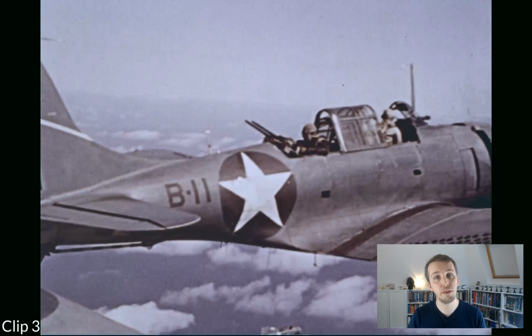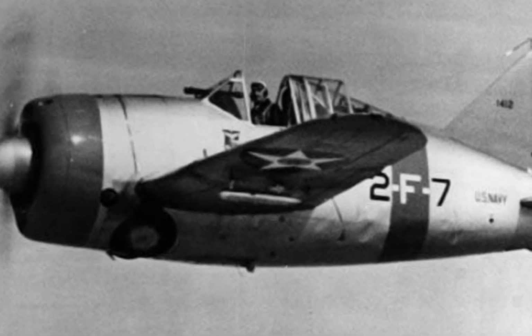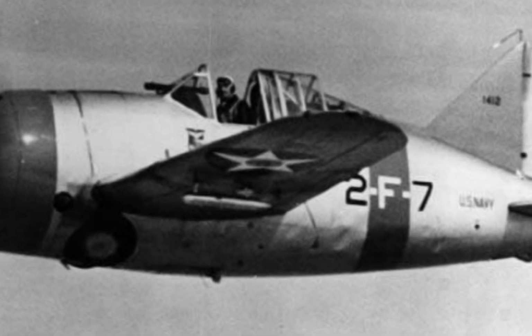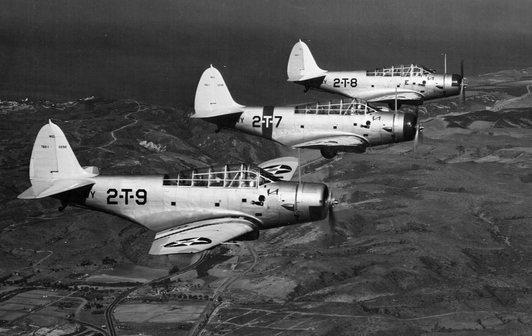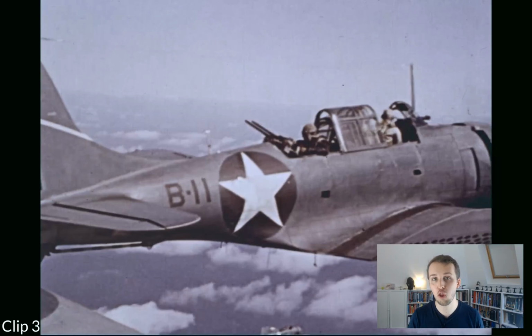Now, first of all, the US Navy has a very simple system. For example, take CV2 USS Lexington. This is, so to say, the second carrier in the US Navy, hence CV2. And any squadron attached to that carrier would also carry the number 2. So we would have VF2 as the fighters, VB2 as the Dauntlesses, VS2 also as Dauntlesses, and VT2 as the torpedo bombers. There's only one or two exceptions where a squadron was detached from a carrier and a different squadron was put on that carrier for a transitionary period, for example, where this rule does not apply.